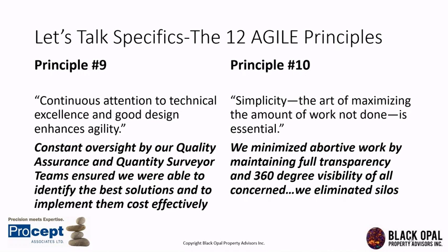What we did was we made sure that we eliminated the silos, as I mentioned, but that we maintained control over any abortive work. But we also applied the 80-20 rule, the concept that you can usually get 80% of your intended results with just 20% of the work. Agile principles encourage thinking this way, doing the things that can have the most impact. And don't we all want to be doing those? And don't we all not want to be doing abortive work?